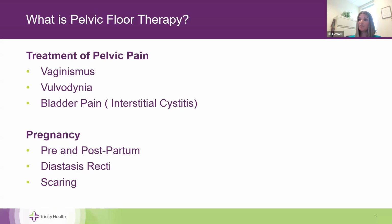They also can have what's called diastasis recti, or splitting of the abdomen. When you have the baby, your belly expands and then a muscle kind of has to expand in order for the baby to grow. So that can start to cause problems and dysfunction, and you can have pain and other issues after having the baby. Also, scarring from the vaginal birth can cause issues down there, as well as scarring from the C-section.